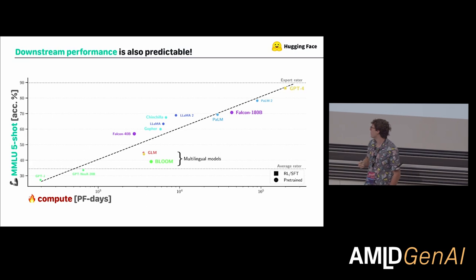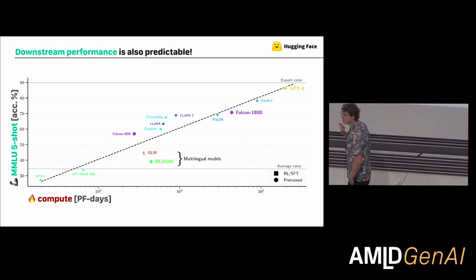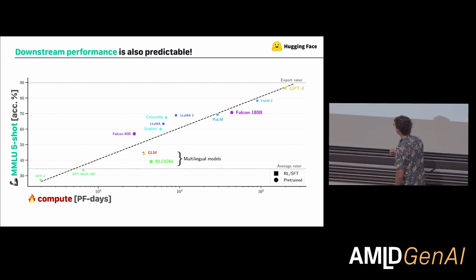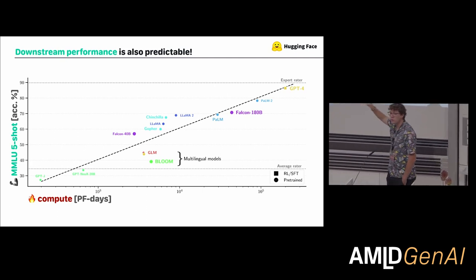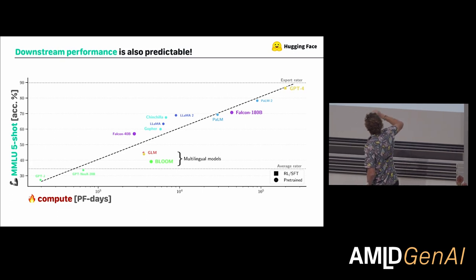And what's kind of cool also is that it translates in terms of downstream performance. In this plot, I'm giving you the MMLU five-shot performance, which is a benchmark. It's kind of arbitrary, but a lot of people report it, so it makes it very easy for me to put a lot of models on this against the compute. And what you can see is that the trend is very smooth. It's also a reason why people like MMLU. As we put more compute, the performance improves.